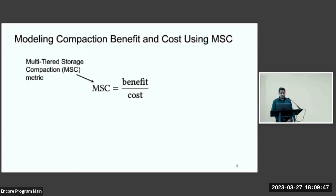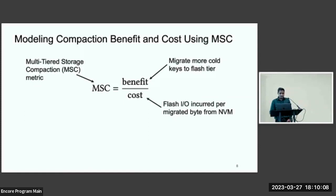It has two parts to it, benefit and cost. As we saw earlier, benefit is defined as migrating more cold keys to the Flash tier, and this allows popular objects to stay on NVM, which ends up speeding reads. And if NVM stays free for longer, this also speeds up writes because the NVM tier has more space for incoming writes. Cost is modeled as total Flash I/O incurred per migrated byte from NVM. And by this formulation, a compaction is considered efficient if it has high benefit and low cost.